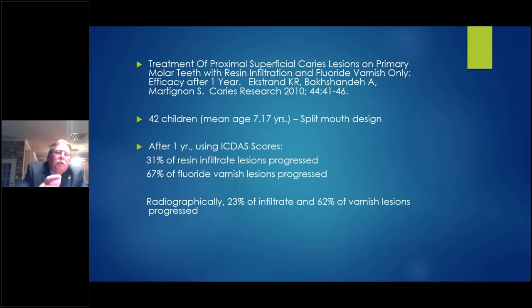42 children, split mouth design. They either had an ICON put into a proximal lesion, or a fluoride varnish. So you compared those two. Split mouth, so the same kid on one side, remember, got fluoride varnish. On the other side, they got the resin infiltrate.